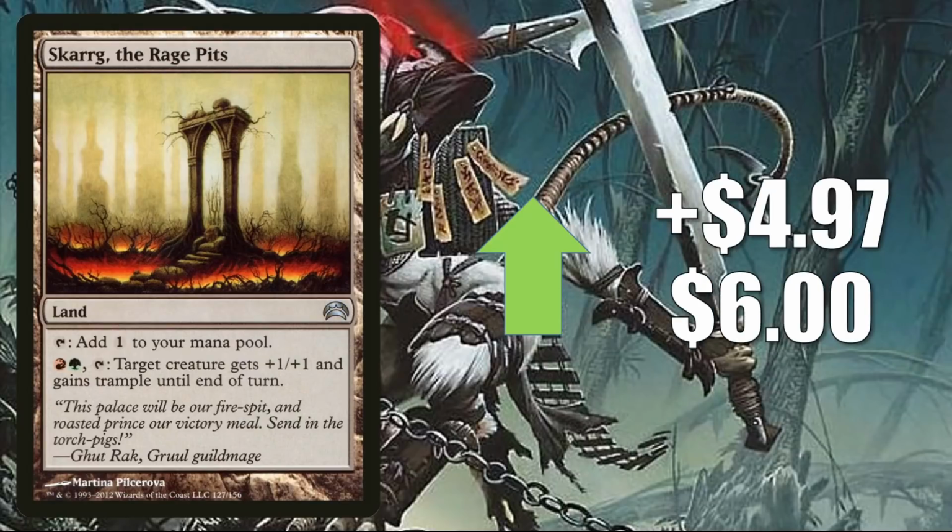Here's another card from Planechase 2012 going up in value. So there was a lot of turbulence within that particular set this week for whatever reason, but this is the copy of Skarg, the Rage Pits from that set. It goes up $4.97 this week to $6. Again, this particular copy of the card looks a little dry online. The other copies of this aren't moving like this by any means. However, this is in a number of commander builds, including Tovolar, Dire Overlord / Tovolar, the Midnight Scourge, and it's in a new build coming out of Crimson Vow, Halana and Alena, Partners.